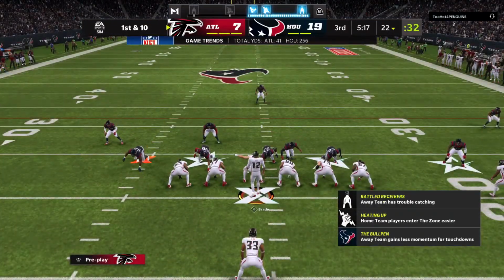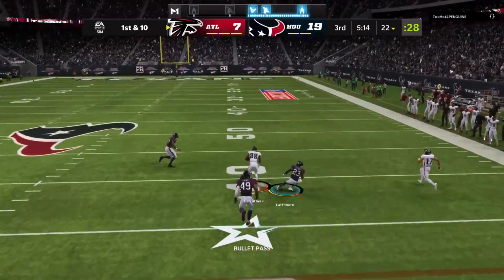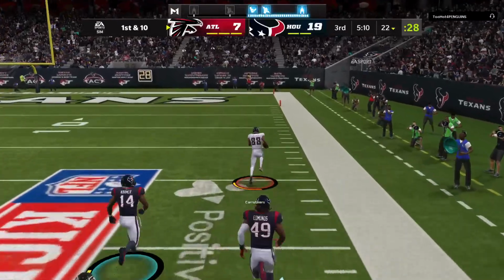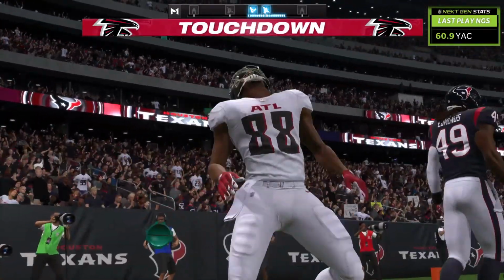About set to begin their next drive, the Falcons offense at the line. And last time, 1-play interception, so this offense, they should be fresh. That's a good one. And now off to the races, down the right side. Touchdown, Falcons.